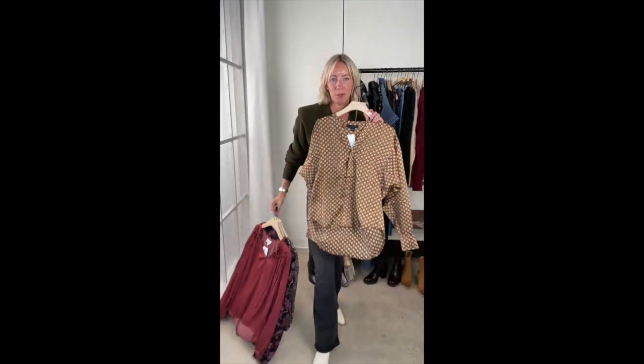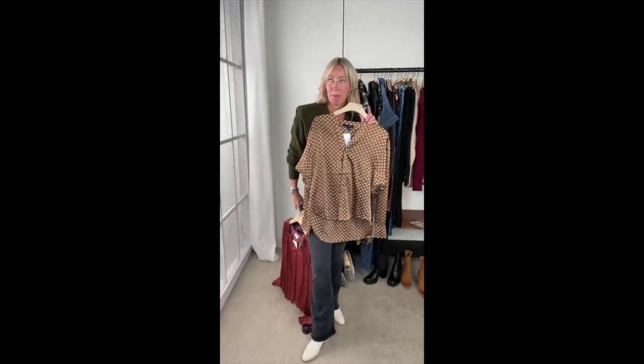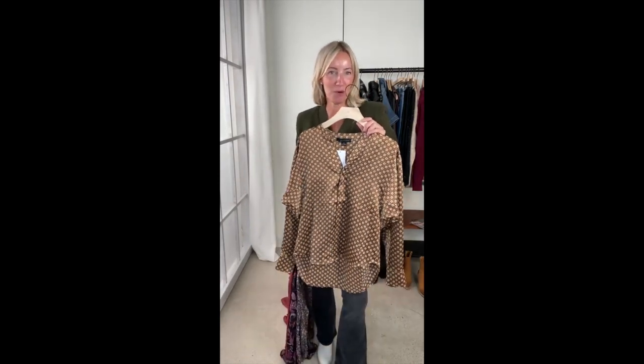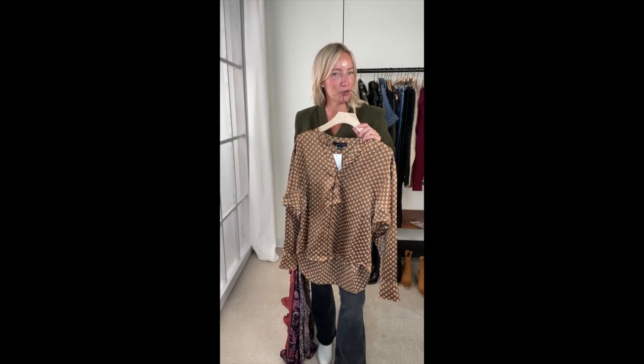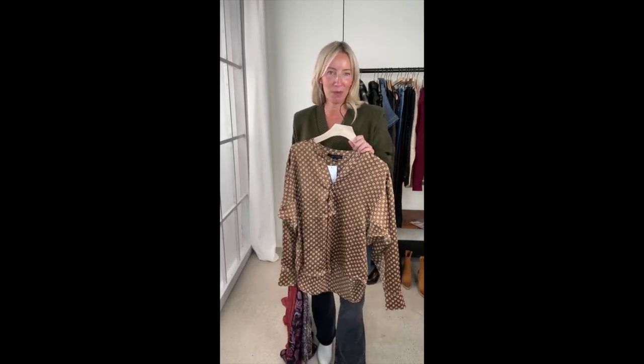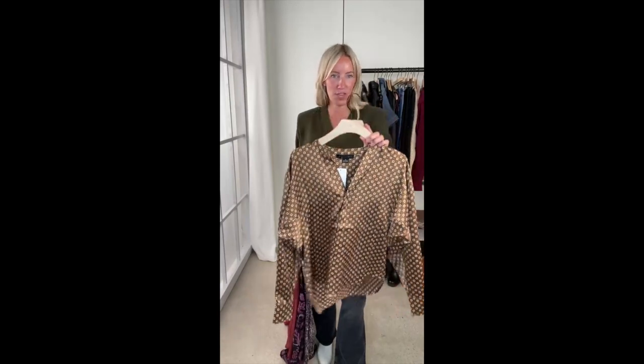So if you want to add a little bit of edge, I wear this back to my black jeans. If you want it to be a little bit more casual, I'd pair it back to a blue jean or a trouser jean. If you want to add a little bit of elevation and edge, vegan, I'd pair it back to a black vegan pant. So, so pretty.